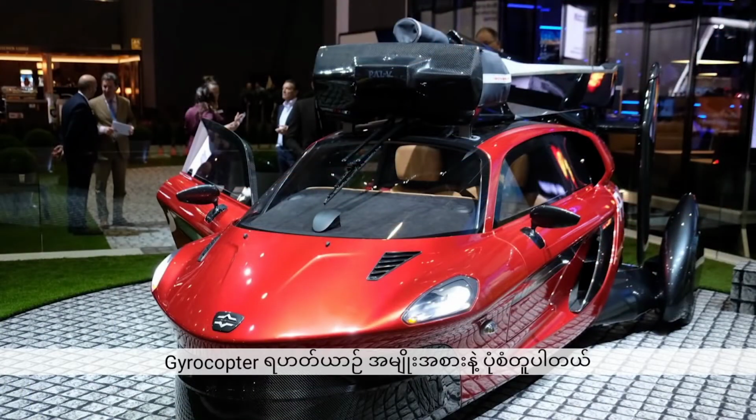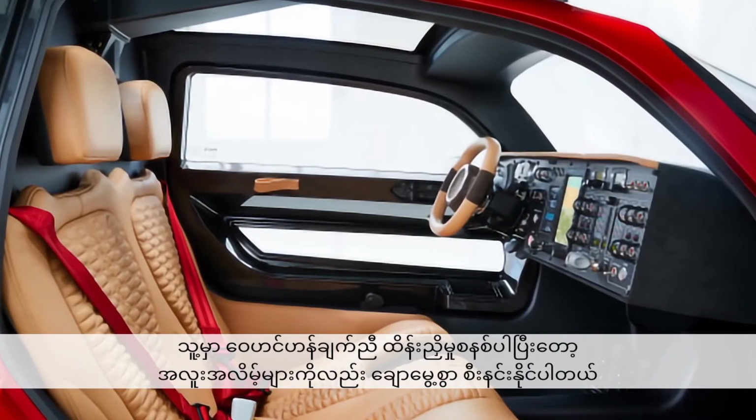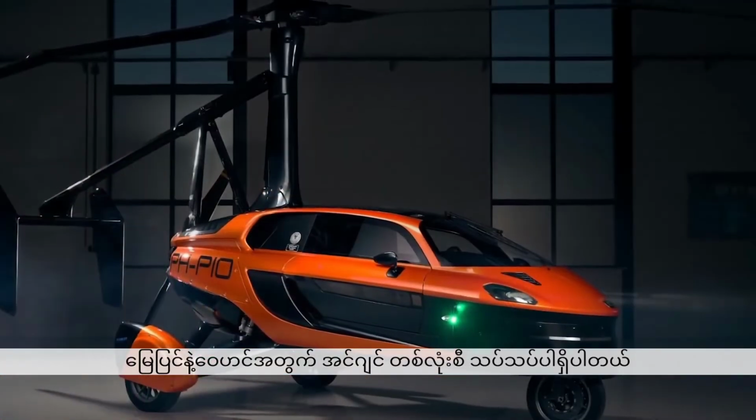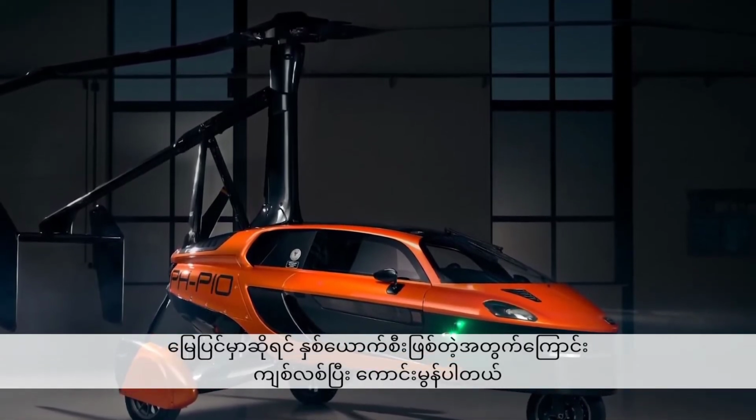Made in a similar fashion to a type of helicopter known as a gyrocopter, the PAL 5 has features such as aircraft stabilization and curve control in order to make for a smooth ride, and features 2 separate engines for both its land and flight modes. On land, the 2-seater is a small yet capable car in its own right.